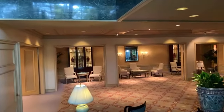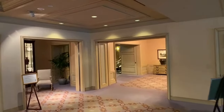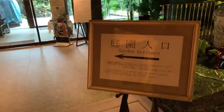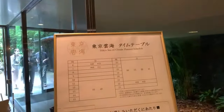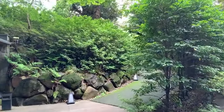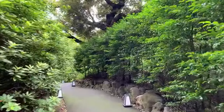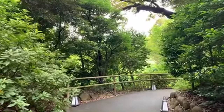And I believe our reception is still good. Look how gorgeous this is. Look at this. Isn't this gorgeous? So we found it. We found the garden entrance. Tours. Check it out, ladies and gentlemen. We made it. We made it, ladies and gentlemen. I hope you guys appreciate this. Check it out. This is where I wanted to come.